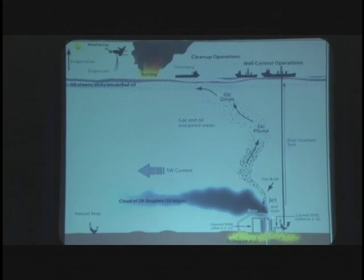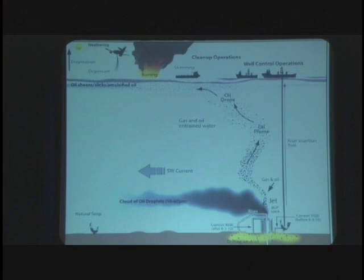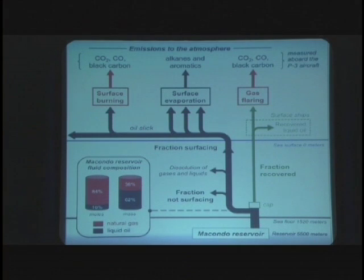They also injected a bunch of drilling mud with the top kill experiment, trying to get it stopped, which didn't work, and a lot of junk, and that combined with the oil and sedimented out around, and we'll talk about that a little bit more later. Of course, there's a lot of natural seeps, and we'll talk about that more later. There was a well operation command. They were skimming, they were burning, they were adding dispersant. There was natural weathering going on, and so we had all of these things going on at the same time.